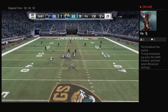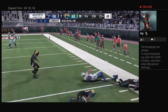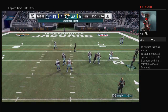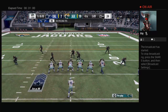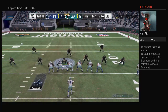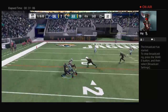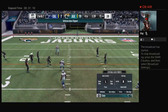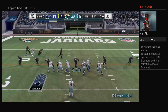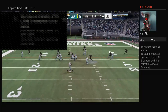On 3rd and 1, here's Prescott. Complete to Jason Witten. And he's going to get the first down as they bring him down at the 23. Dak finding his tight end Witten, and the Cowboys have a first down. On 1st and 10, Prescott. Out left side here to Bryant. And on this one, he'll get to the 15, right at the 15-yard line. A good pickup there, 8 yards on the first down completion.